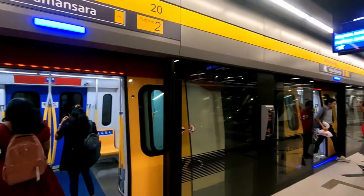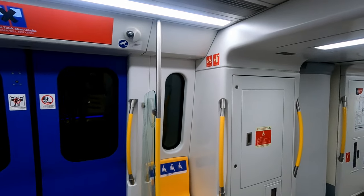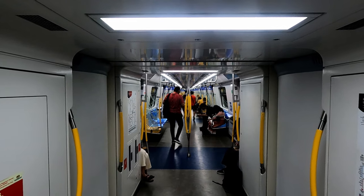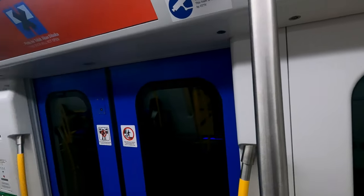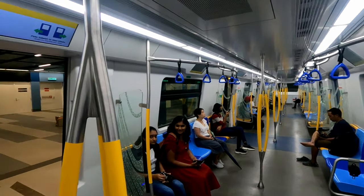Check this out. Much wider, as you can see, compared to the LRT system. This is MRT. Bigger trains, wider from side to side. Everything is newer. And I need to go to the hospital. Where is it? Hospital Kuala Lumpur. Oh, it's only 2 stops away.